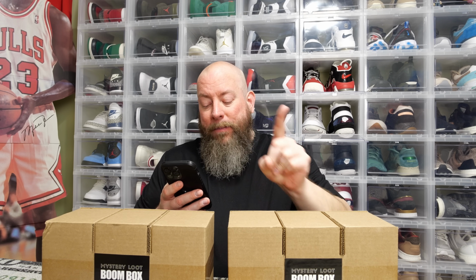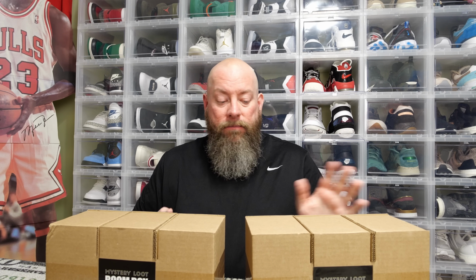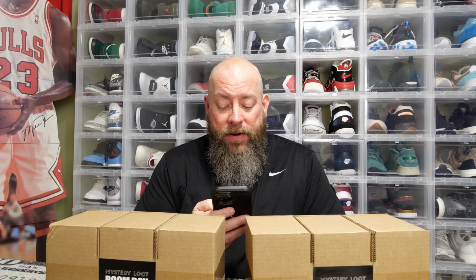This is the Boom Loot Epic Vaulted Exclusives Mystery Boom Box. 3 pops per box, 2 boxes, $90 a piece. The total value I paid was $270. These 2 are $180 at $90 a piece. It says 3 pops for 90 bucks, and the lowest value is $90. Spend 90, guaranteed 90. Spend 180, guaranteed 180. The highest is over 500 bucks, so that's over 5 times your money back on only one of these 3-pack boxes.